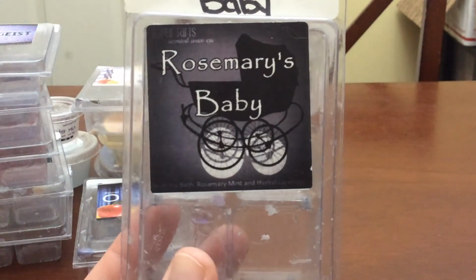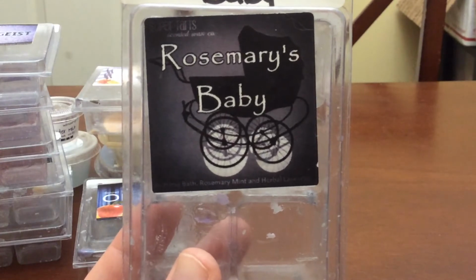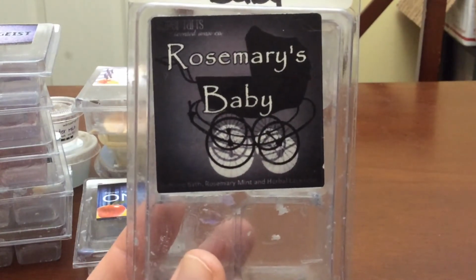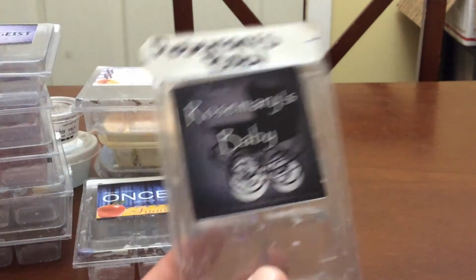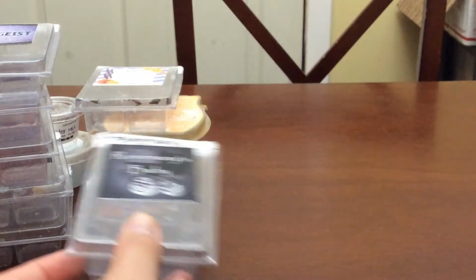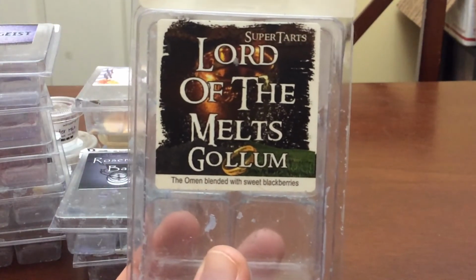Rosemary's Baby, another favorite of mine. I said I wasn't going to purchase any more Fright Night because I just placed a Fright Night order. But if she restocks Rosemary's Baby in the next week or so, I will be placing an order for that. It's just so good. Gollum, this is another good one.